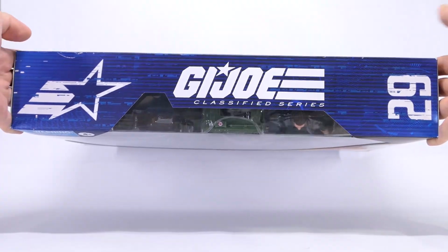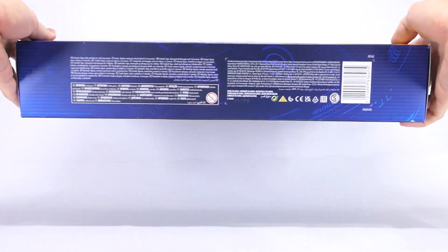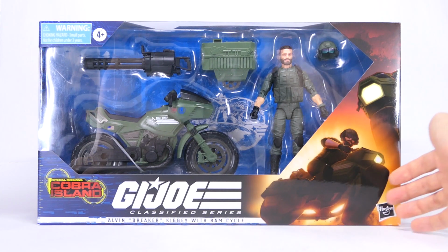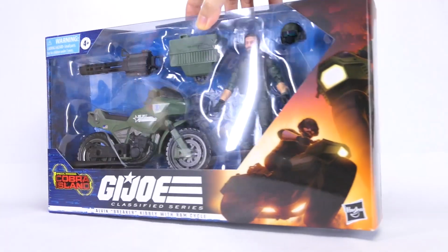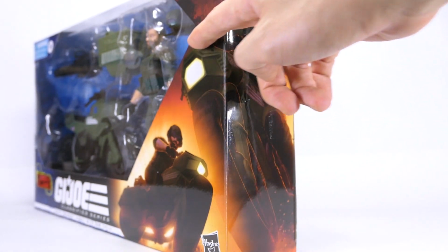At the top, you see the G.I. Joe Classified Series logo as well as the number 29. And onto the bottom, some product information. And down the front of the box you see the artwork of Breaker sliding into action on the Ram Cycle, and this artwork kind of fades down the side, and on the side you see another artwork of Breaker roaring to battle, that artwork kind of extending nicely onto the front as well.